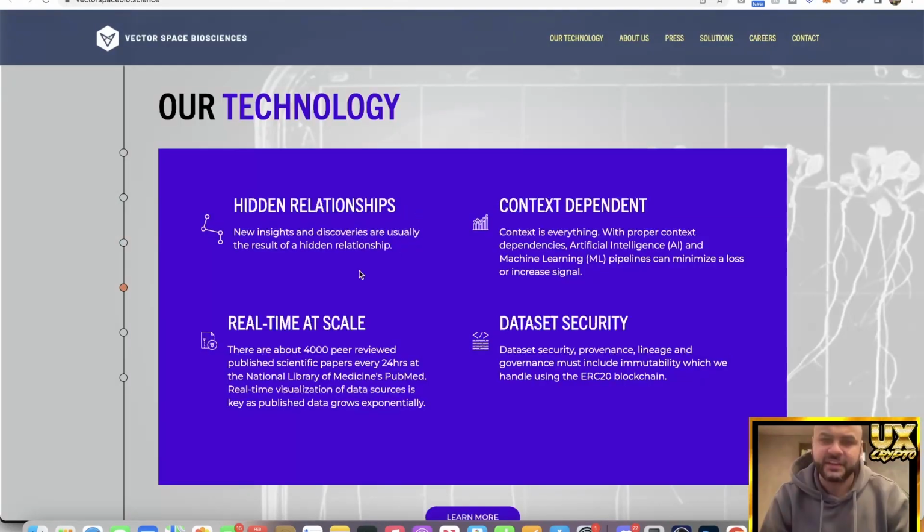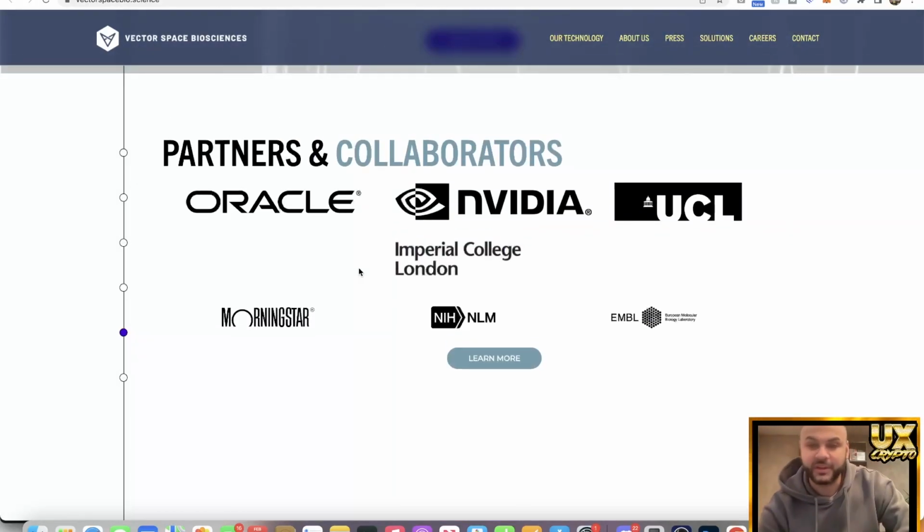The technology they have finds hidden relationships between data, and they'll basically use AI to make it all talk to each other and be able to find the relationships. And obviously it's using blockchain ERC20, so based on Ethereum, as the main source. So it's basically using that as a security measure to protect the data. Over here, the partners, this is what I'm really interested in. So you've got Oracle as a partner, Nvidia, Imperial College London, UCL, that's pretty good.